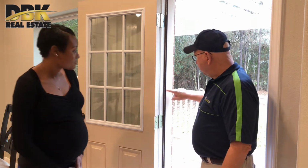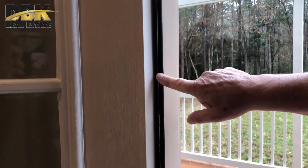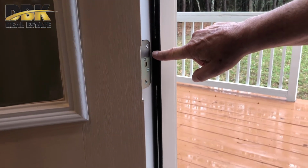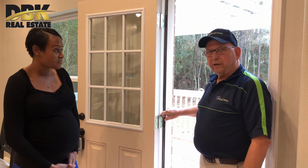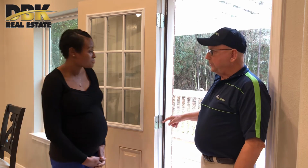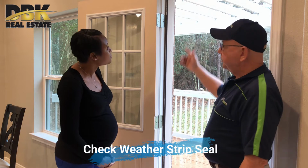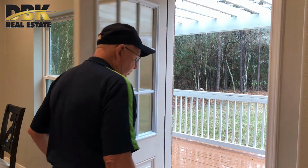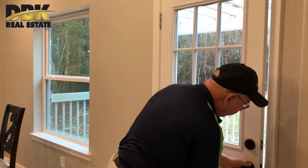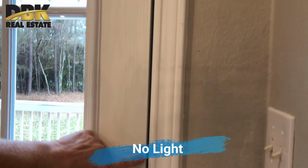The other things are windows and doors. This strip right here keeps cold air in, hot air out, and vice versa. It also keeps water out. It's called weather stripping. All you have to do is open your doors, take a look at it, and see if it's sealed. The other thing is when you close your door, if you can see light, it's not sealed. No bueno.